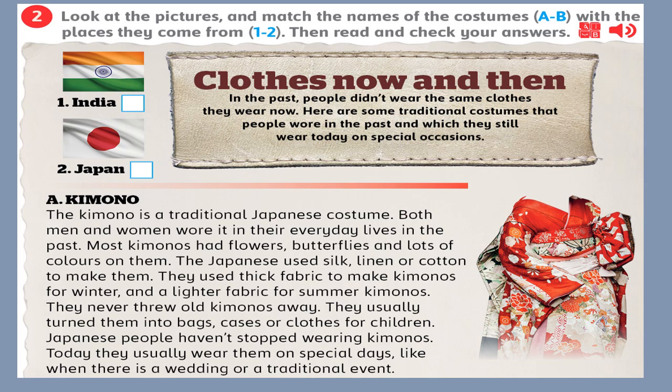Clothes now and then. In the past, people didn't wear the same clothes they wear now. Here are some traditional costumes that people wore in the past and which they still wear today on special occasions. A. Kimono. The kimono is a traditional Japanese costume. Both men and women wore it in their everyday lives in the past. Most kimonos had flowers, butterflies, and lots of colors on them. The Japanese used silk, linen, or cotton to make them. They used thick fabric to make kimonos for winter and a lighter fabric for summer kimonos.